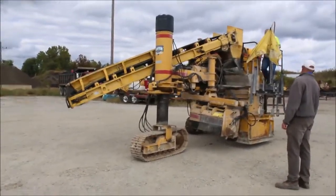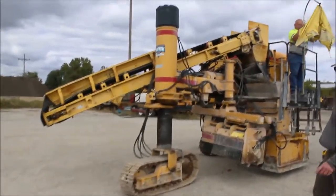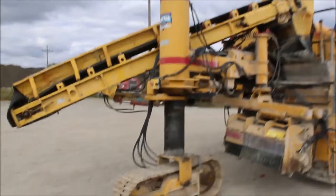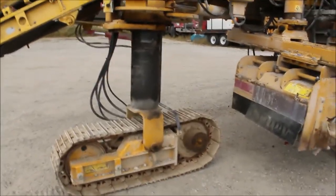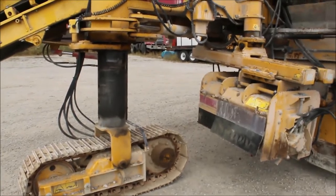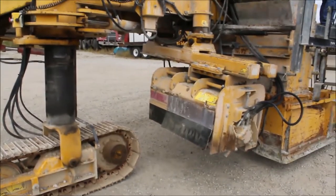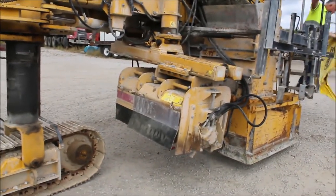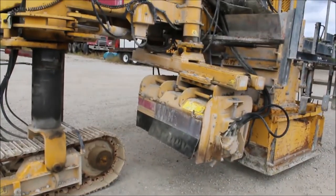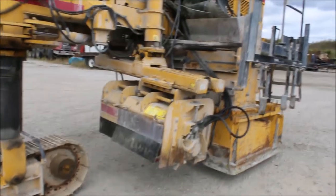Alright, here we've got a Gomaco 3200 curb machine, guys. This is a special package because we got more than just a machine. We've got attachments to go with this. It's coming with the truck, with all the forms. This is one heck of a package. Like he said, you can be in the curb business tomorrow, you and five guys, and you've got a crew and everything you need to do it.